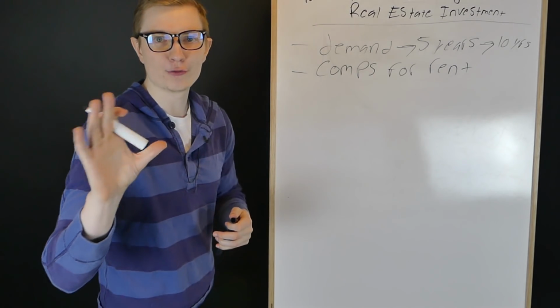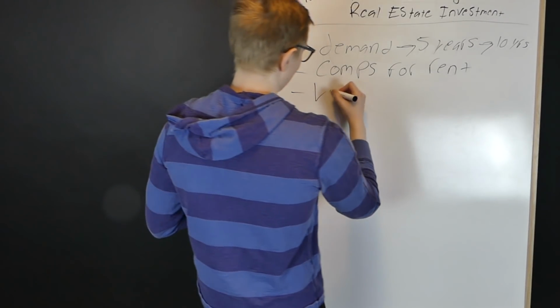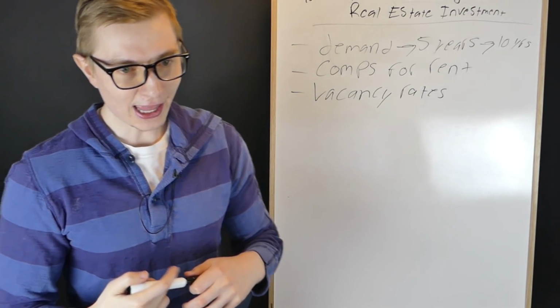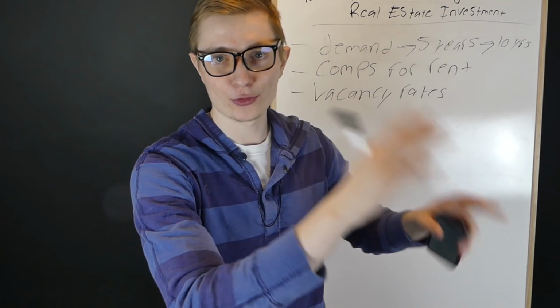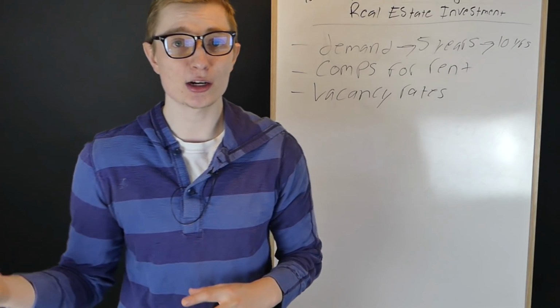This one's important. You can find these stats online. Usually they're government data here, but vacancy rates. So if you are able to buy a property in the city that you're in, or you could buy it in a town that's 30 minutes away, a city that's 40 minutes away, it's important to look at vacancy rates for those towns and cities. Usually these are posted online.